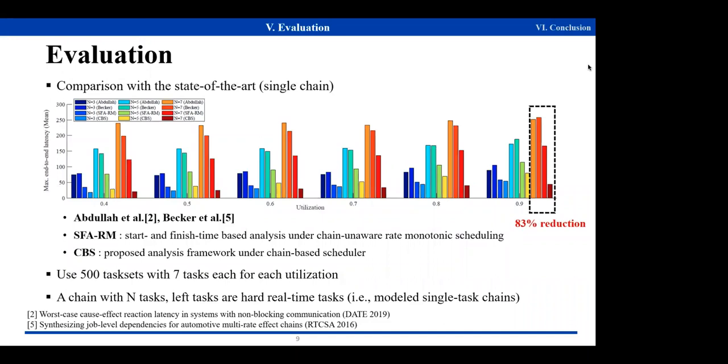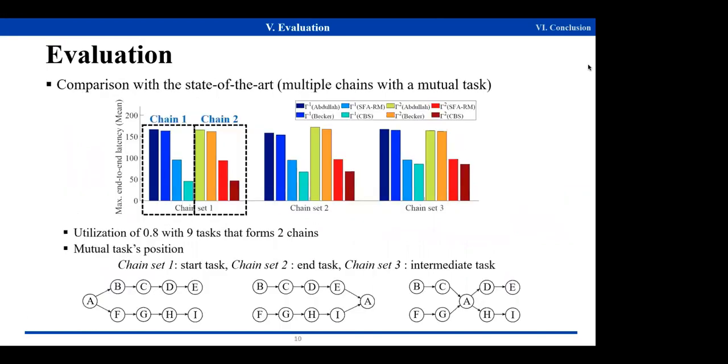In particular, when the utilization is 0.9 with n is 7, CBS achieves up to 83% reduction in the end-to-end latency. This time, we compare multiple chains that include a sharing task. We use 9 tasks with utilization of 0.8. Each task set forms 2 chains with a mutual task. A mutual task is placed at start or intermediate in the chain.